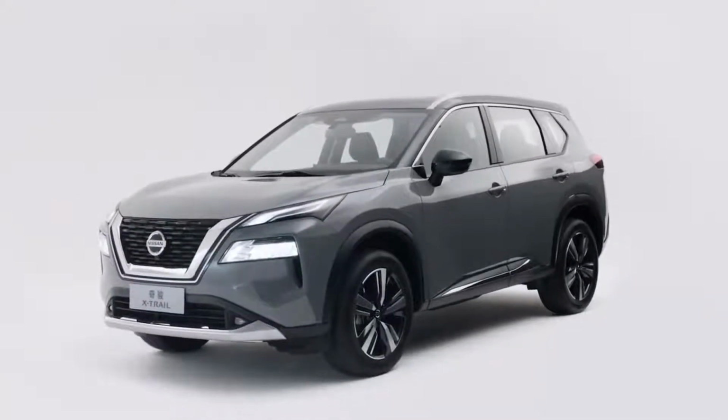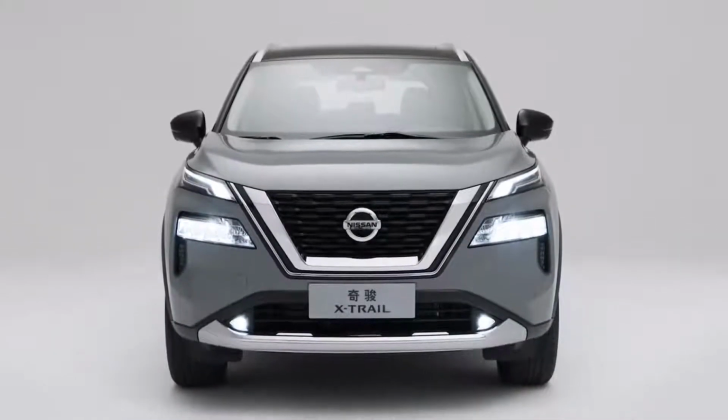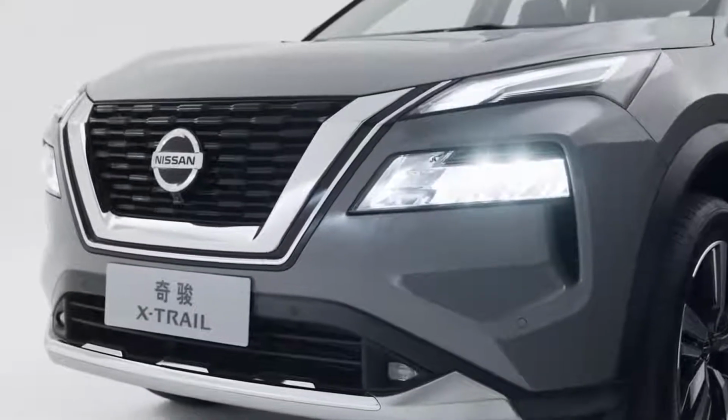The next generation Nissan X-Trail has been unveiled at the Shanghai Motor Show. The large SUV is set to go on sale in Europe early next year and will be powered by Nissan's e-Power hybrid powertrain from launch.